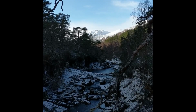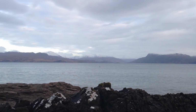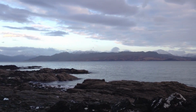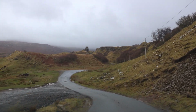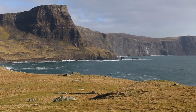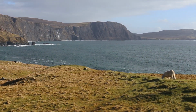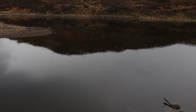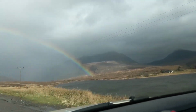I feel like mountains are just in my blood, and I don't know if it's because I was born in Colorado or if it's because I spent so long in the mountains throughout my life, but now being in Scotland and being surrounded by so many incredible mountains and Munros, I just am so drawn to them, and they're luckily in the backdrop of pretty much everywhere I go.